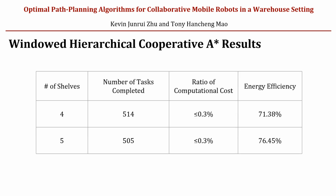Our results showed that WHCA star excels in real-time scenarios with the lowest ratio of computational cost of less than 0.3%. This allows it to adapt quickly, making it suitable for dynamic environments. However, its limited foresight means it can't always optimize task completion rates, particularly in more complex layouts or when tasks require longer planning horizons.